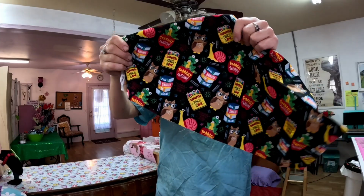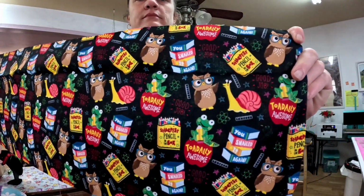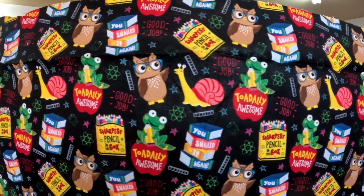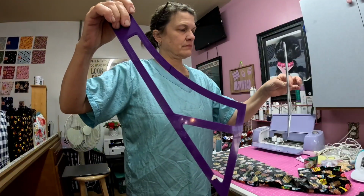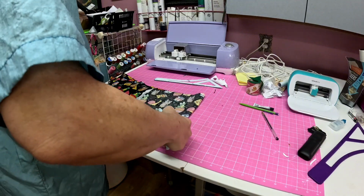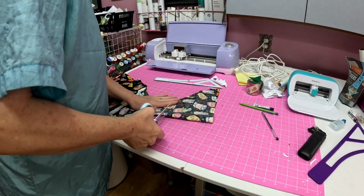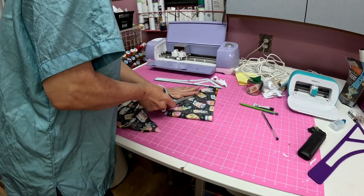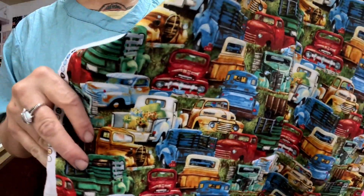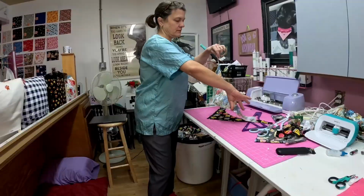If you've been here before, you probably know I have a dog grooming business and a dog bandana business. The groom shop is split in half, and on one side I do all my sewing and my crafts. So I'm going to go ahead and make these guys a bandana. We have a small and a medium. One of my customers gave me a bunch of free fabric, and there is so much cute stuff in my stash now. But I'm going to use the little school fabric and the old trucks fabric.